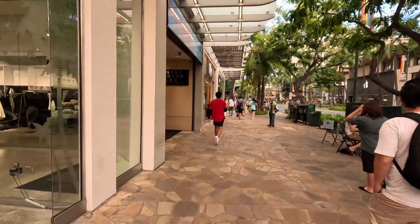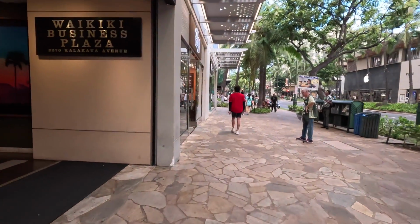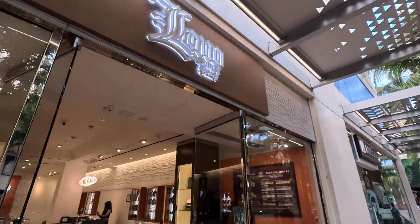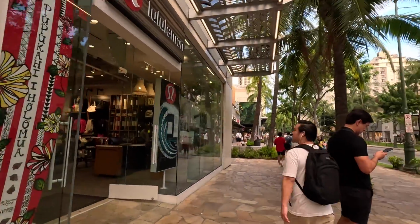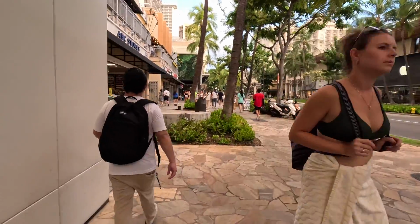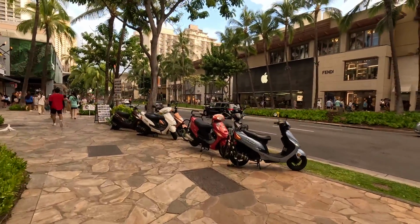If you take a left right about here, at the Waikiki Business Plaza, there's a restaurant there called Sky Waikiki, pretty tasty, really, really gorgeous views, good cocktails and mocktails. I'm pointing out a couple other stores. There's a Lulu store here on the left-hand side. Again, more so to help you get your bearings around what's in Waikiki as opposed to telling you which stores you should shop at. Again, this entire strip all the way down is Kalakaua Avenue.